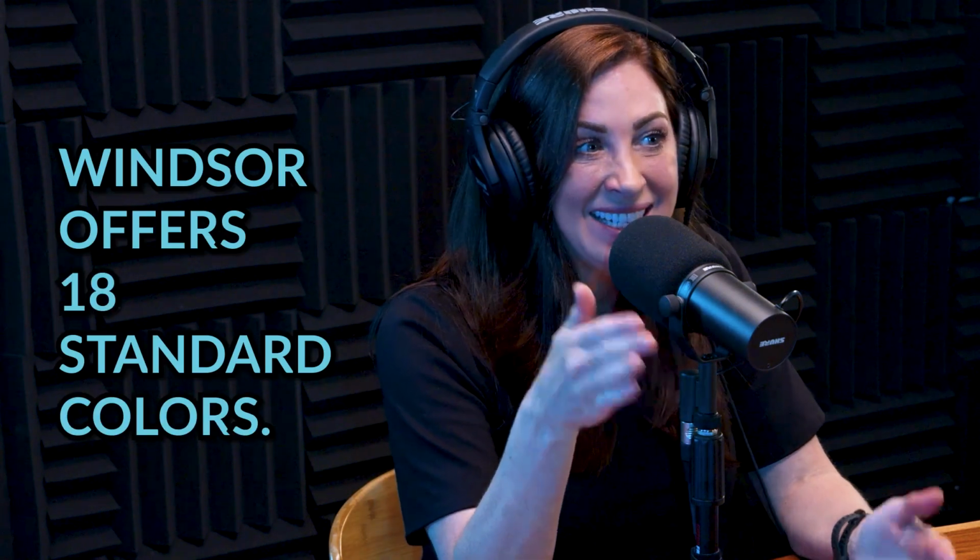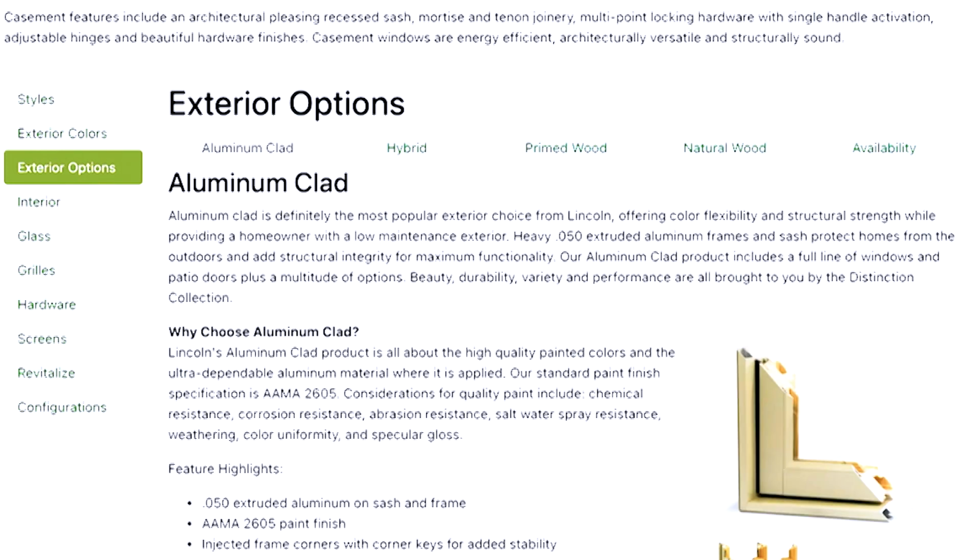Yeah, so getting into color, Windsor offers 18 standard colors. I think they may even have more now. So you get to choose from a ton of different colors with cladding that already comes done. But if the customer down the road wants to paint that cladding, it's not recommended. I mean, you can paint most anything, even though it's not recommended, right?